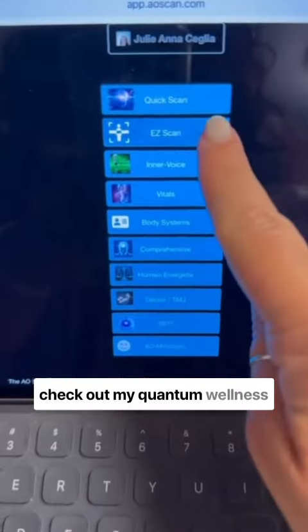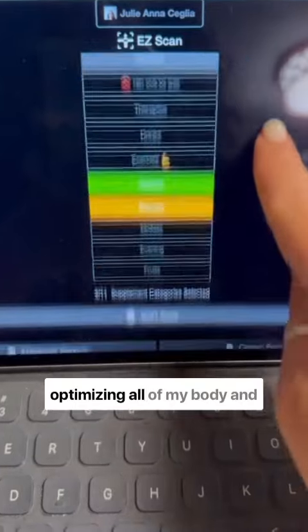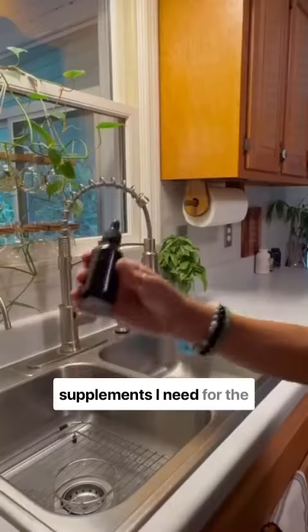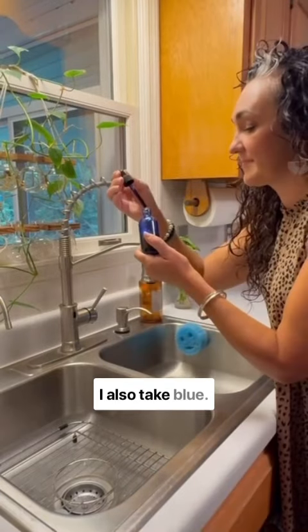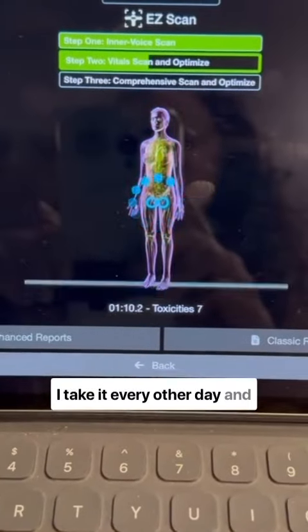Check out my quantum wellness routine. I start by scanning and optimizing all of my body and finding out exactly what supplements I need for the day. I also take blue. It is methylene blue. I take it every other day.